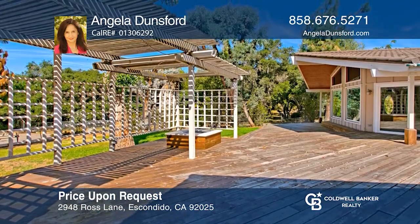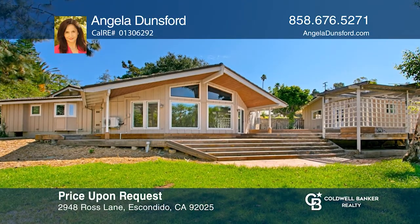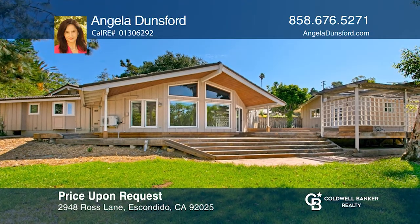The home also offers a detached garage with a small 3-quarter bath and a large gated concrete pad.